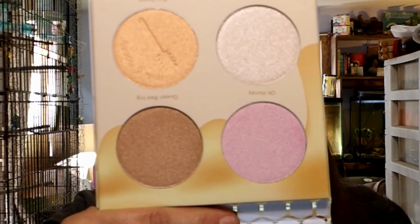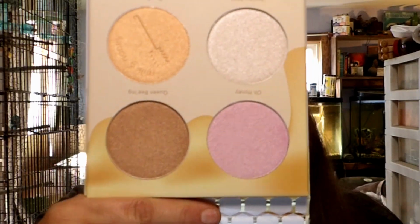It is by Beauty Bakery. But anyways, ooh, those are so pretty. And those are the colors. You do get a plastic thingy and no mirror, and it says that this values $38.